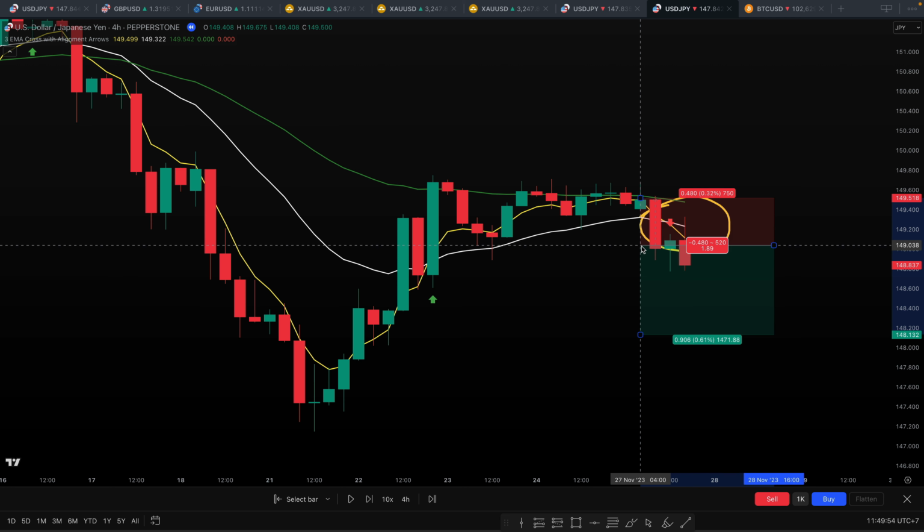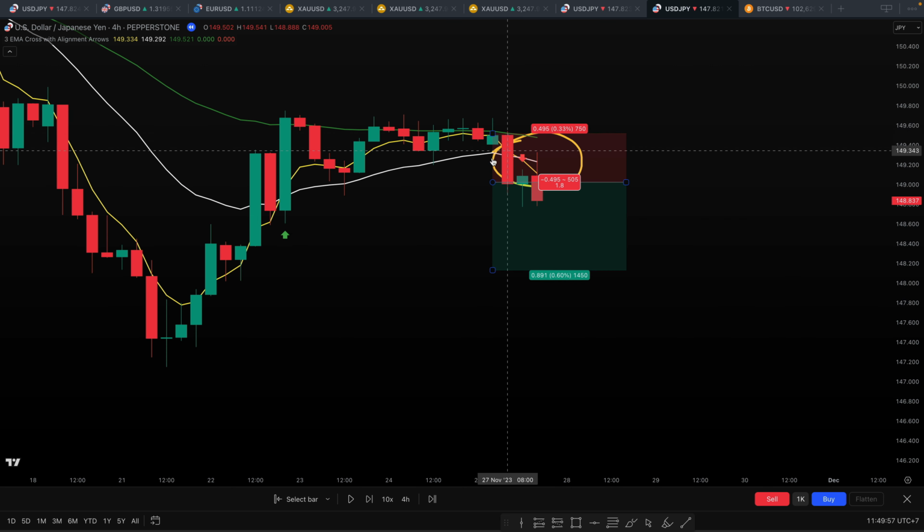Just open a sell position at the closing price. This is for a downtrend. Set your stop loss at the topmost line.